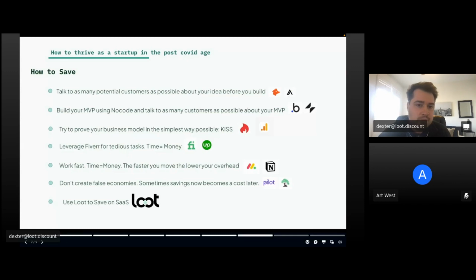But the first thing is talk to as many potential customers as possible about your idea before you build. And I have some tools that I recommend here for this. So I recommend Hunter or Apollo if you're trying to do something like this, where you can find large lists of certain types of clients that you might have.